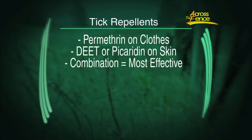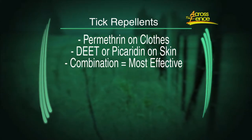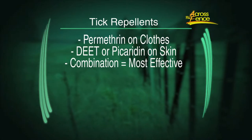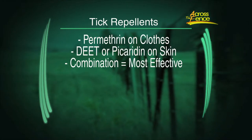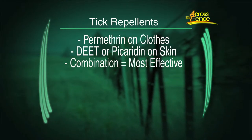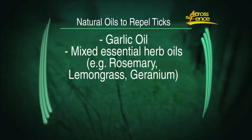Permethrin on clothes is really good. That's one of the best for not only repelling but killing ticks. Or DEET or picaridin on skin, compounds that contain those. If you don't like the DEET or are allergic to that, picaridin is actually originally from pepper plants, permethrin originally from mum plants. A combination of those is the most effective, and is actually what the Department of Defense recommends.